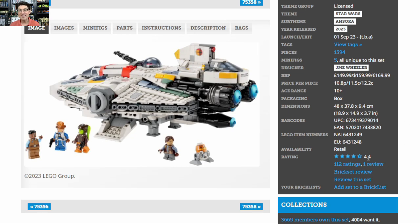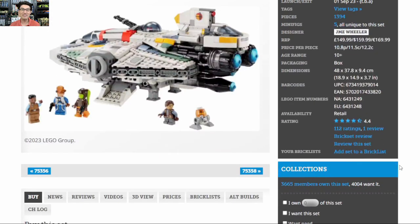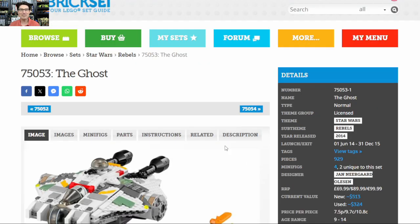And on top of that, this set has a 4.4 on Brick Set. 3,665 members own it. Another 4,000 want it. That's 111% want-to-own ratio. Also very good. And then lastly, time to look at the comparable.